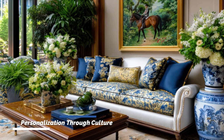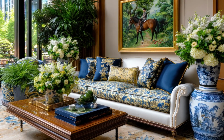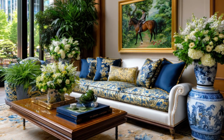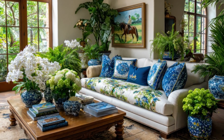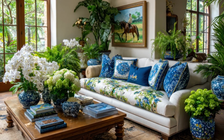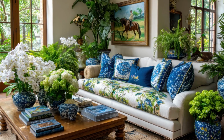Use your heritage or travel experiences to curate meaningful objects. Perhaps it's a silk painting from Shanghai paired with an equestrian photograph from Kentucky. When you make the decor personal, the fusion feels authentic, not staged or thematic, but lived in and loved.